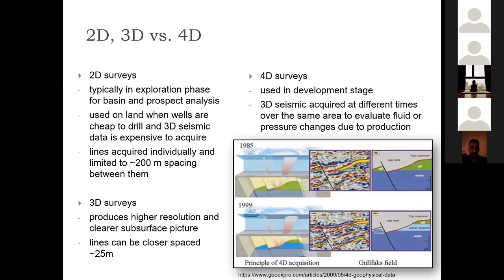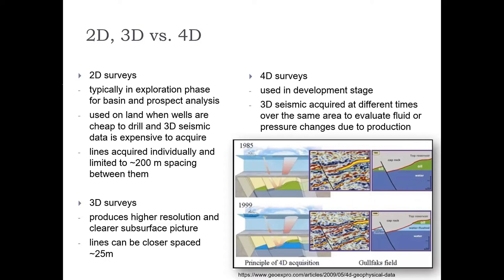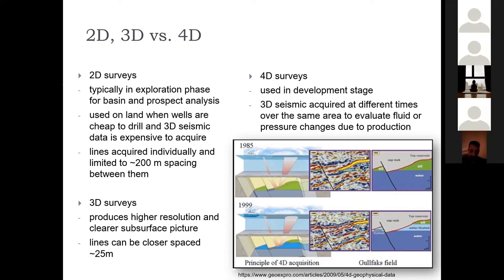So I wanted to touch a bit on the different types of survey in terms of 2D, 3D versus 4D. So 2D surveys are usually acquired in the exploration phase for basin and prospect analysis. So if you just want a rough idea of what the subsurface looks like, you would acquire a 2D survey. And sometimes also it's used on land where wells are relatively cheap to drill and 3D seismic data is expensive to acquire. With 2D surveys, the lines are acquired individually. So you don't have collective acquisition of your data. And it's a much greater spacing than in 3D. So sometimes around 200 meters between the lines.